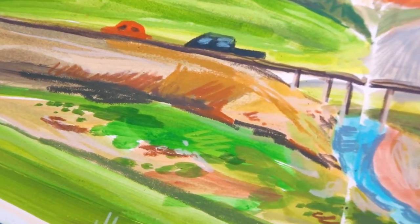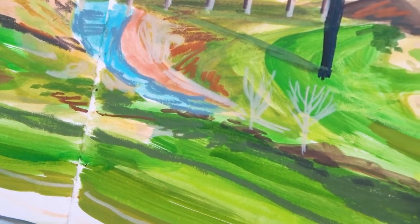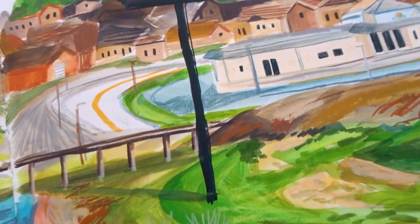I found this view on Google Maps by randomly dropping my pin. And I think it's along Route 66. And I just sort of scrolled the camera a little bit, and then I found this view. And it's usually one that I would shy away from because there's so much detail. But I wanted to try it out, and I'm really pleased with the result.